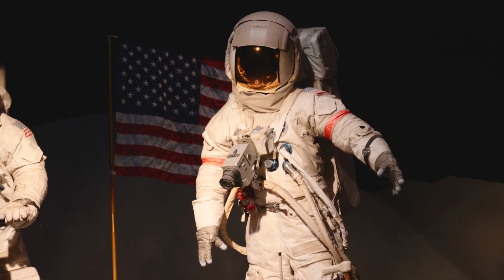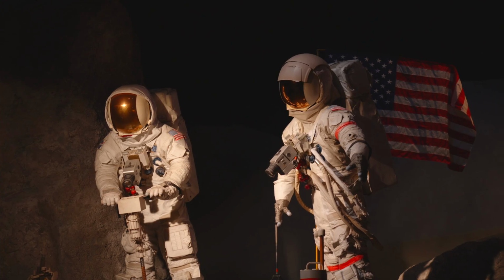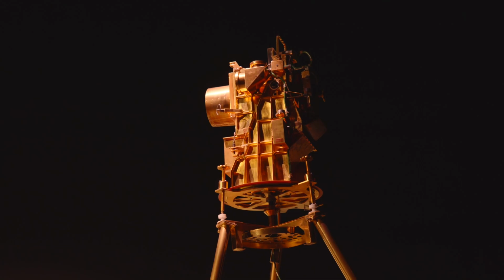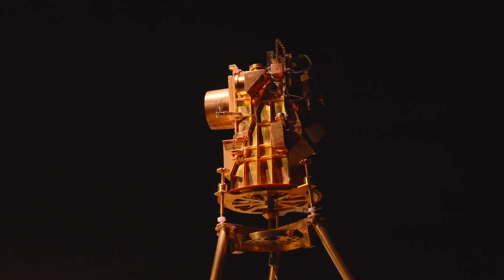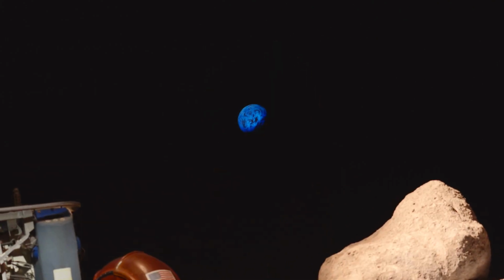Nowadays we're spoiled with tiny cameras like the GoPro and even our phones, which makes me wonder, do you think GoPros would work on the moon? The most interesting aspect of the diorama though was how there were no stars in the sky, and that's because the astronauts didn't see any.